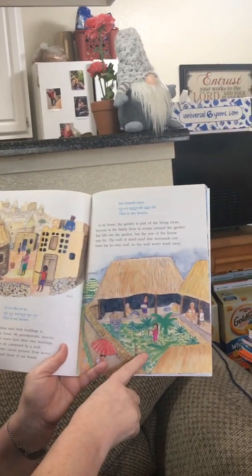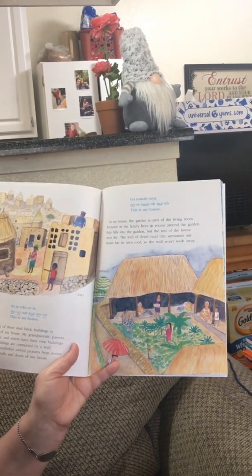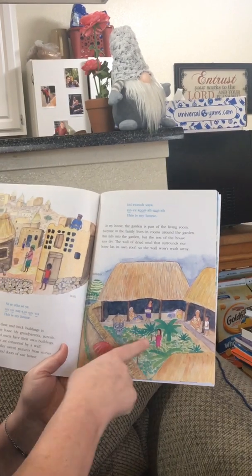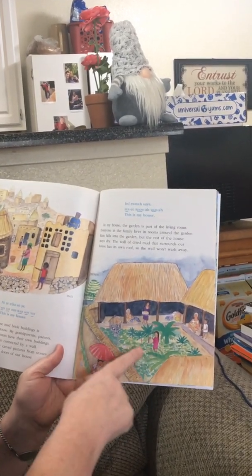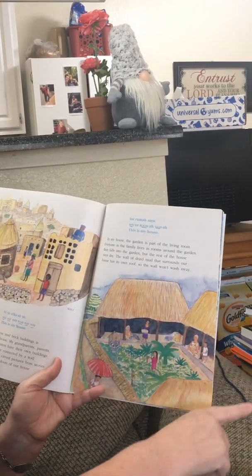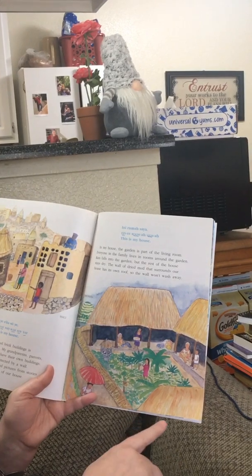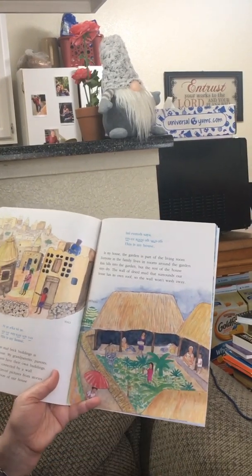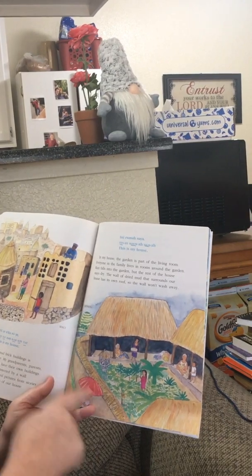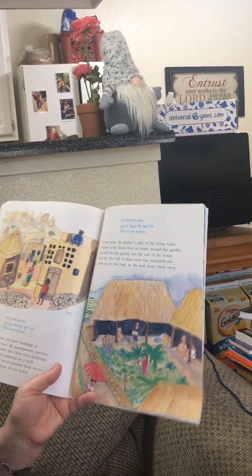This is in Indonesia. Ini rumah saya. This is my house. In my house, the garden is part of the living room. Everyone in the family lives in rooms around the garden. Rain falls into the garden, but the rest of the house stays dry. The wall of dried mud that surrounds our house has its own roof, so that the wall doesn't wash away.